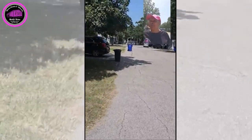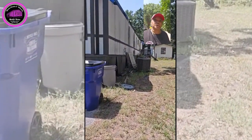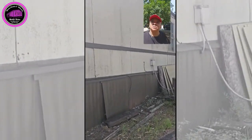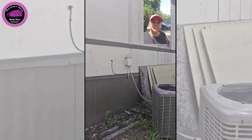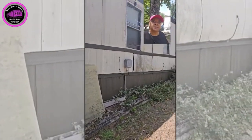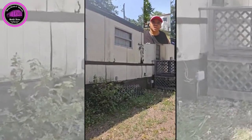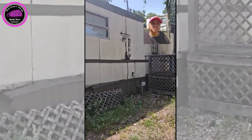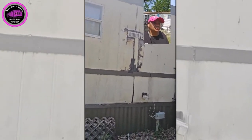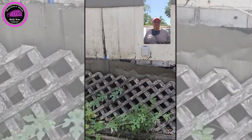This park, if I had to rate it, I would say it's like a 3-star park. I want to understand, the AC is working very well. The siding is not the greatest. Yeah, the siding is pretty bad over here. So we could possibly match up the siding and do one side of the house. But if you look real closely, the siding is pretty bad.